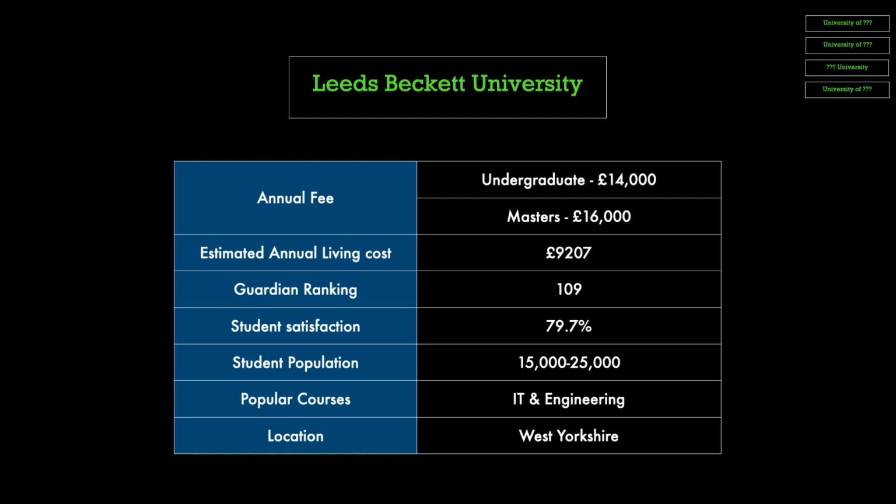I've also included some other nice stats that may help you lean your way towards this university or another. As you can see, I've also included the student population and what types of popular courses they have. The university is located in West Yorkshire and it has a Guardian ranking of 109.